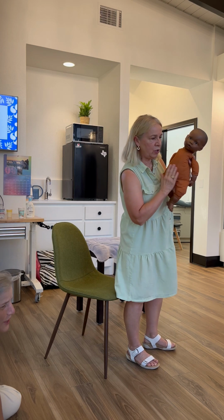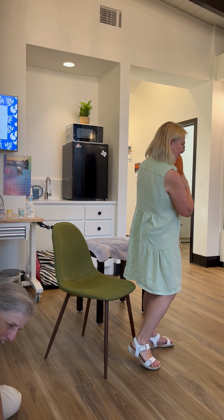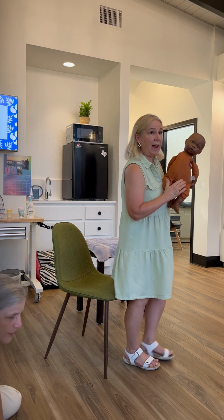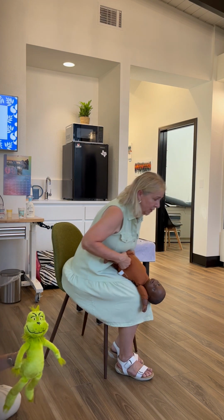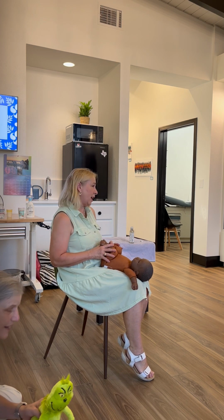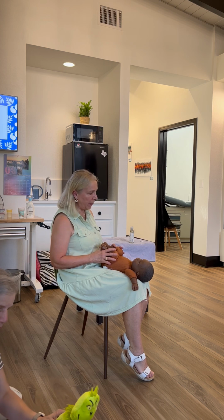Okay, and then you're gonna do the U. So you go up, across, and down. Up, across, and down. And then I like to follow those sequence with a little knee to tummy. And just kind of hold. And this is when you make sure you have your diaper on.